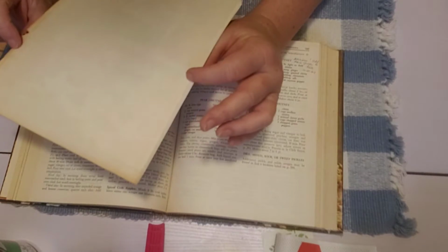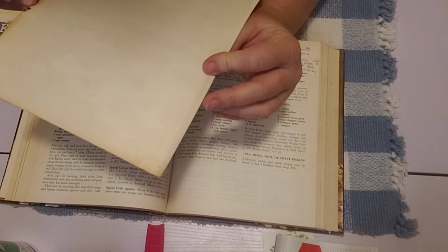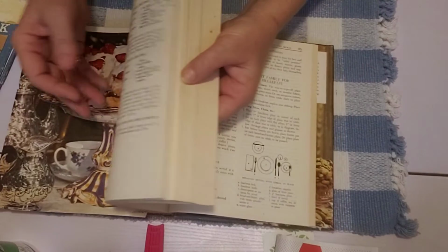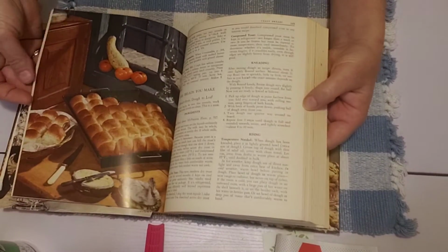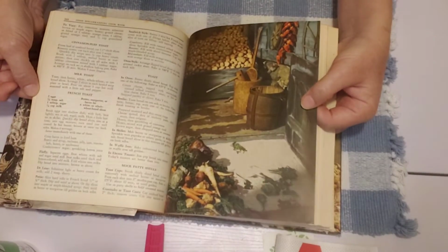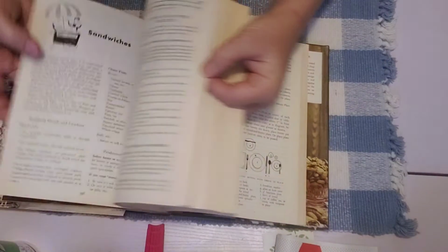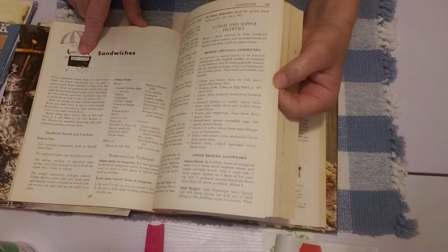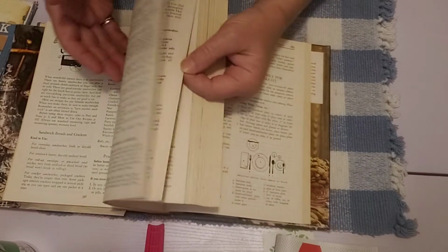This looks like it came from this book. I'm not sure. It looks almost like part of the desk cover, but I don't think it is. Anyway, it was just stuck in here. Here's another. That's a pretty one with the dinner rolls. Cool. There are some little pictures once in a while in here, like right up here. Sandwich, what does it say? Red Hots. It's a hot dog stand.